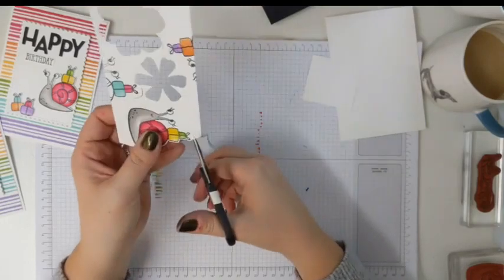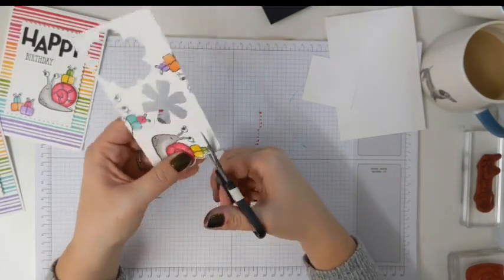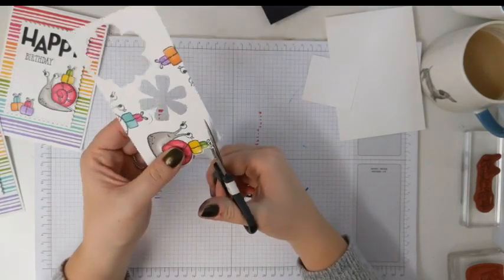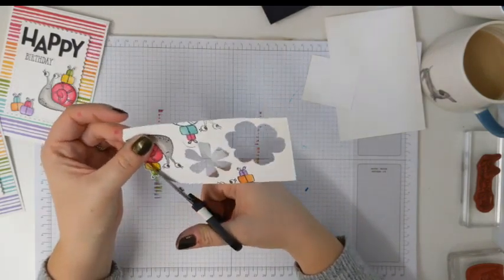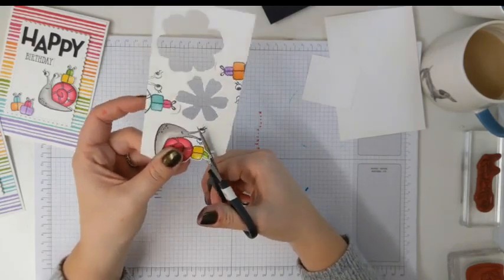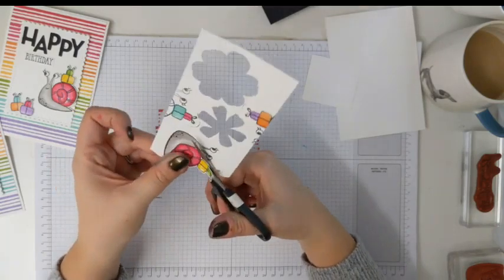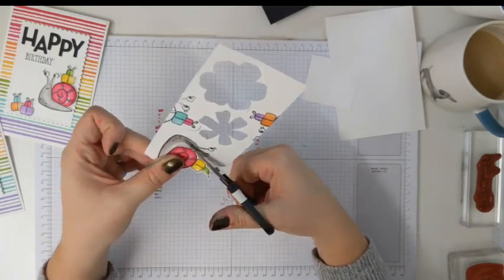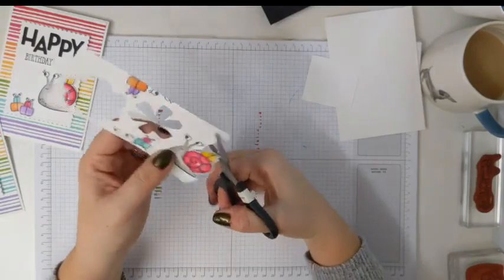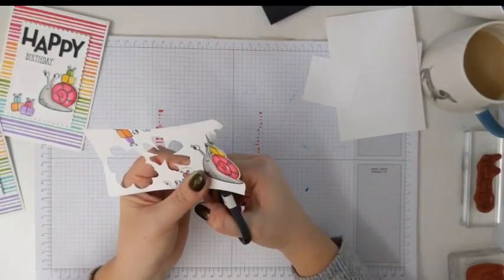You'll find this in the January to June mini catalogue. And it's the Snail Mail Suite. There are lovely papers as well. There are some really cute embellishments. So lots of potential for this suite.